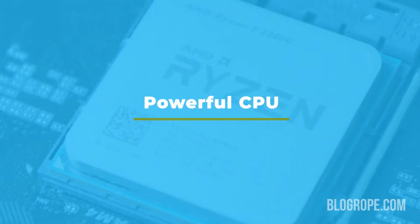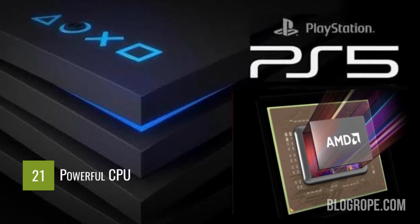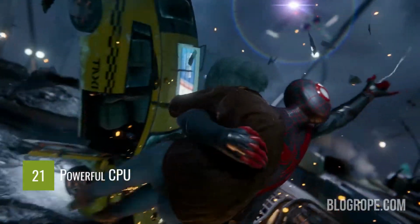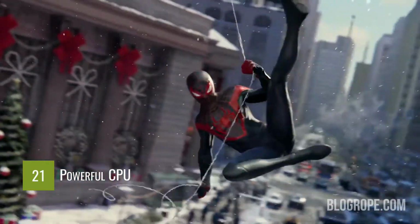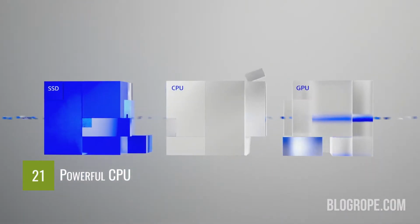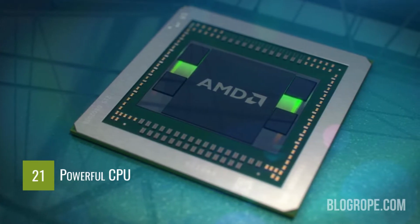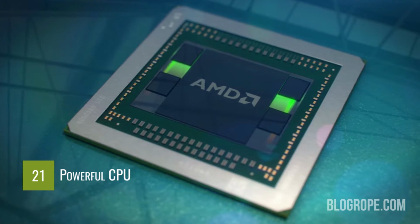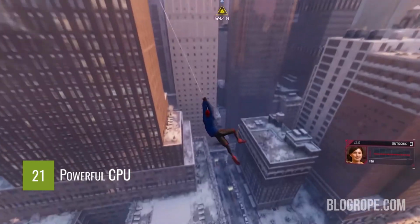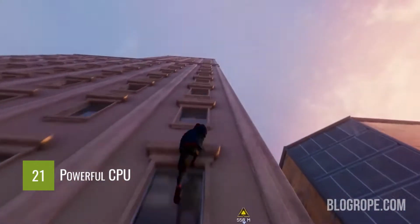Number 21. Powerful CPU. PS5 is powered by an AMD Ryzen custom chip, a Zen 2 with 8 cores and 16 threads. The PS5 is able to adjust its frequencies based on the workload in any given moment. An internal monitor within the system analyzes the workload for the GPU and CPU and adjusts frequencies to match, as opposed to constantly adjusting the power levels. AMD's Smart Shift technology is also at play here, allowing unused power to be transferred from the CPU to the GPU, which increases graphics performance.